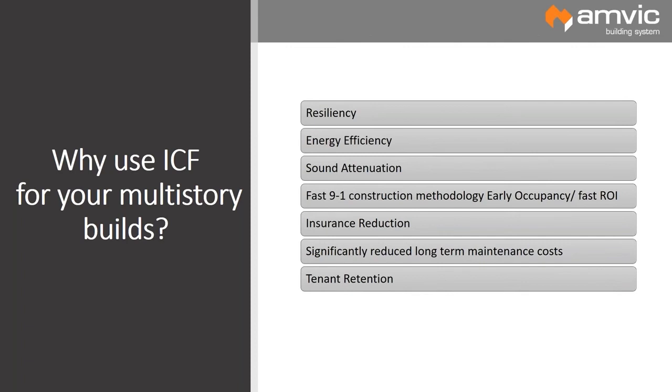Energy efficiency, of course, is huge. In the early days, we were definitely moving people towards net zero structures. We're doing net zero ICF schools now in Kentucky of all places. By getting that baseline demand down, we can start to play a little bit, and that gives us some really interesting results.